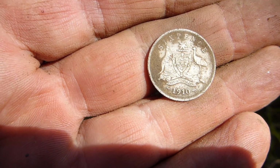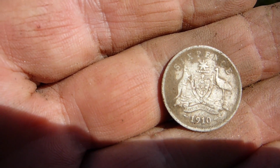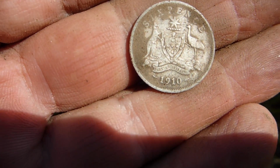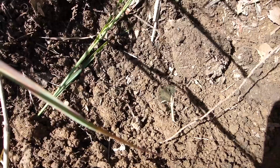That was our very first year of coinage, 1910. We minted the silvers, and in 1911 we started the bronzes. So what a great find, in an area that's pretty well detected, not just by us, but by many other detectorists.